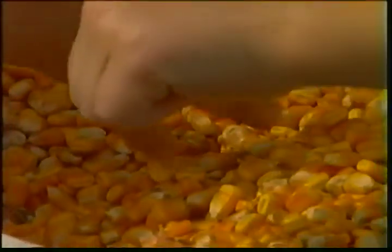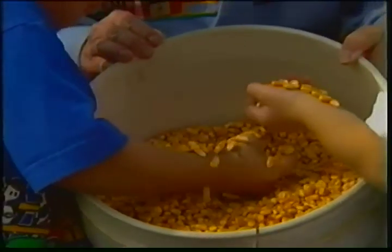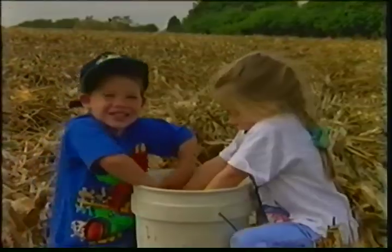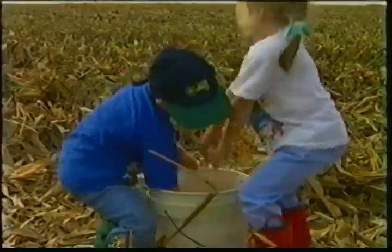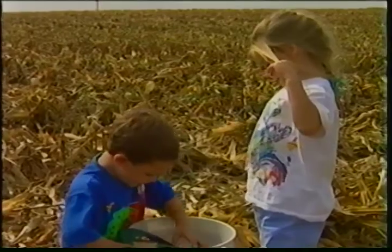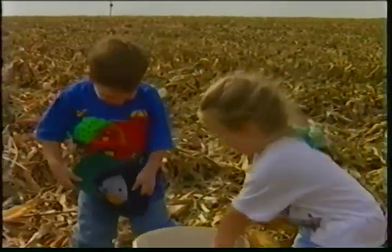And then Mommy bought a bucket of the corn the combine had picked. At first we didn't know what to do with it. But then... My brother did something really funny. The farmer said we could leave the corn in the field for the animals to eat.